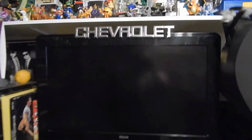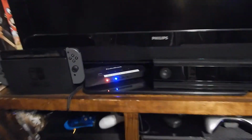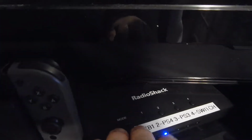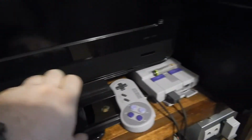I'm gonna move down here. Not much has changed. Still got the Chevrolet van on my TV. Got my splitter set up a little bit differently than I originally had it. Xbox One, PS4, PS3, and the Switch. Got my Xbox Kinect. My Super Nintendo Classic with the battery on it. I need to put that away actually.